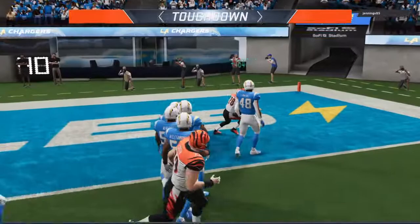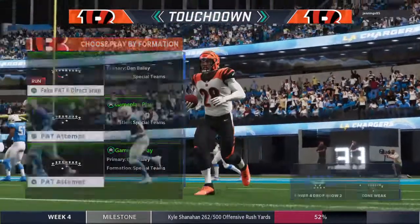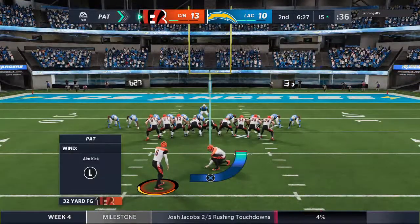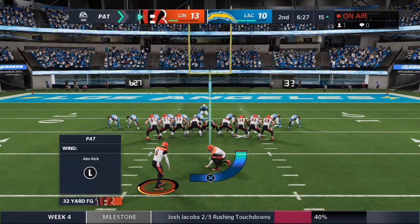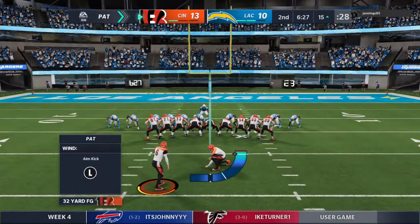And he will take it in for a Bengals touchdown. The ball carrier, Josh Jacobs, his 2nd touchdown on the season. And the Bengals are going to jump back in front. That almost looked too easy, and I think thanks goes to the offensive line for making it look easy.